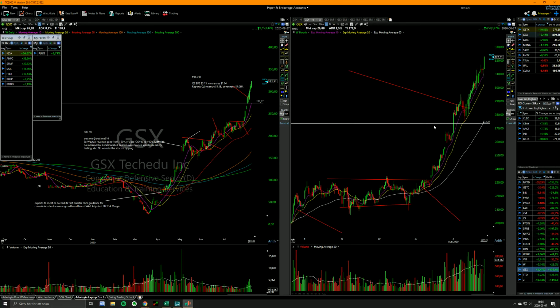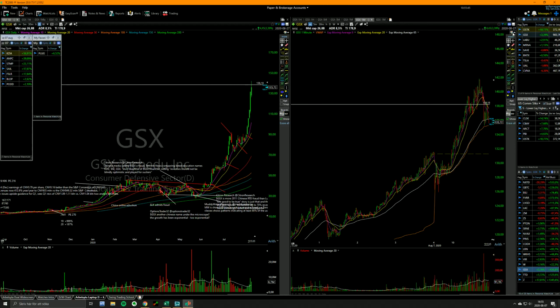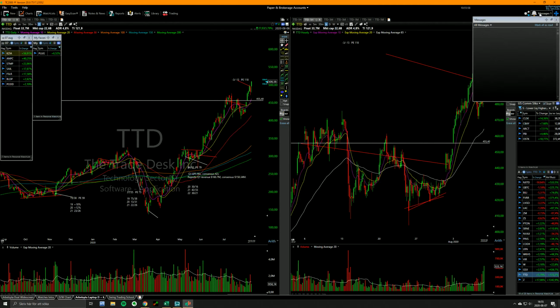W straight up. I added a bit more. I have 15,000 shares short of this GSX. It looks like it wants to lose VWAP, potentially. Or maybe not. Or it may put in another higher low and then reclaim 138. It could go to 150 by Monday. Oh, TTD woke up. Holy shit.